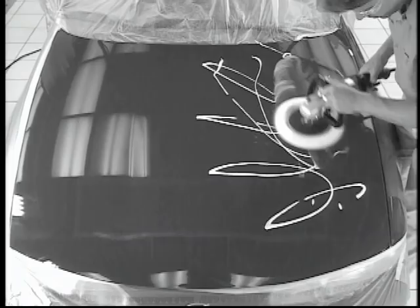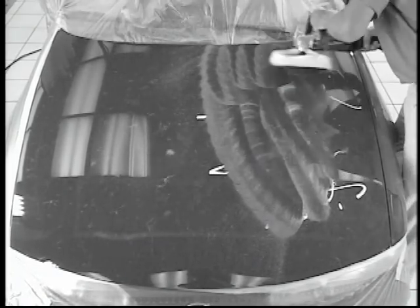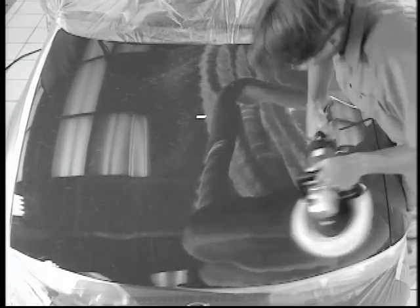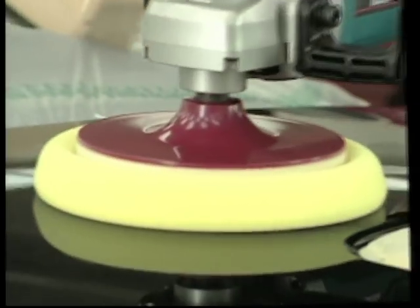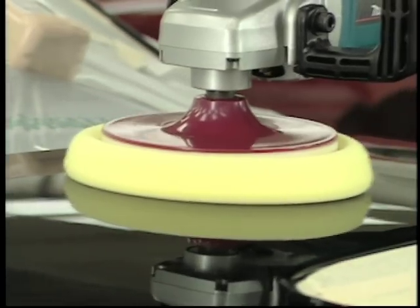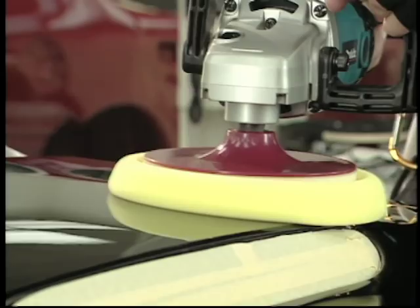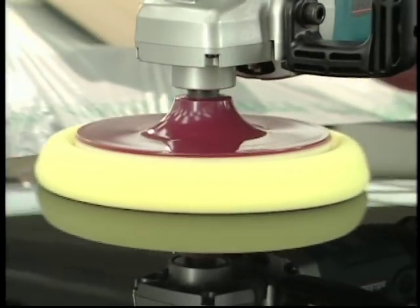Again, do not make the mistake beginners make by moving your buffer wildly back and forth. While this gives the appearance of moving fast, in actuality, you are doing very little polishing. Remember, at this stage of the game, what you should be focusing on is producing a high gloss finish. In order to do this, you start out by applying light pressure and then ease up on subsequent passes.